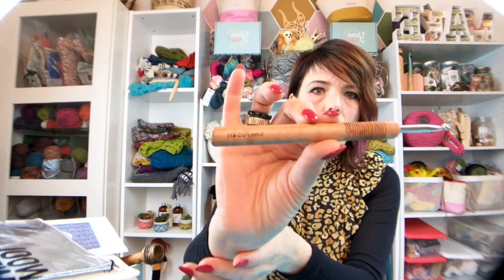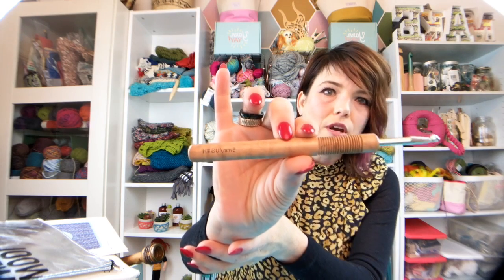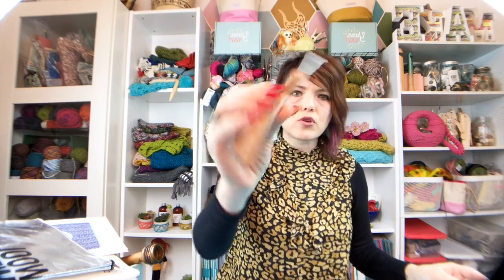If you are a crocheter, we'll be offering the Addi olive wood hook in size US H, 5mm. This is the size that is called for in my pattern for the Across the Pond crochet cowl. We have those for about $13, so you can just go to the shop.